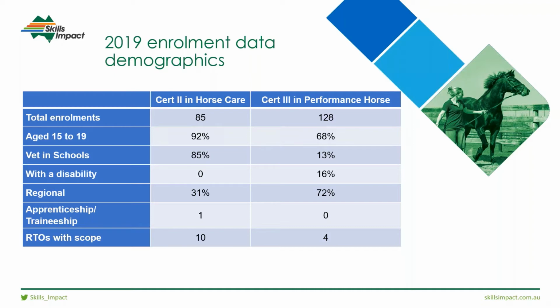Not many are VET in schools, which makes sense because the RTOs above weren't VET in schools type RTOs. Interesting in this case, 72% are non-metro. And the other thing I'll point out here is that the apprenticeship traineeship number 1 under the Cert 2 is incorrect. I think this data comes from the NCVER, so I don't like to change it.